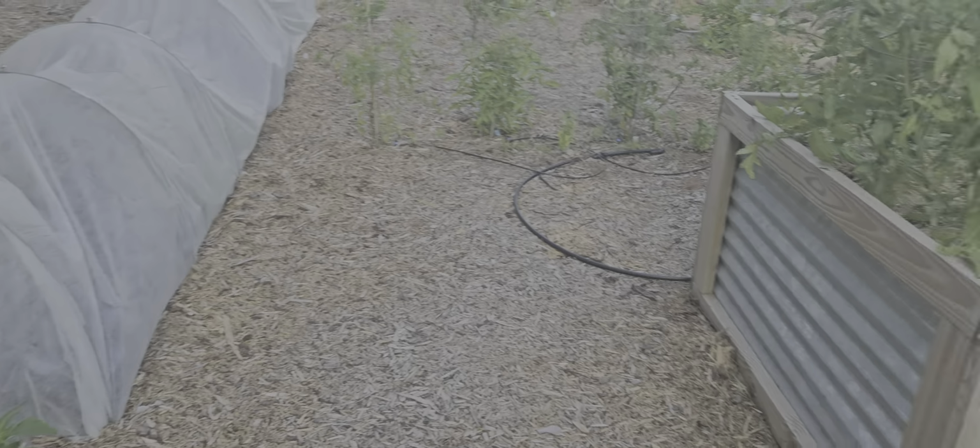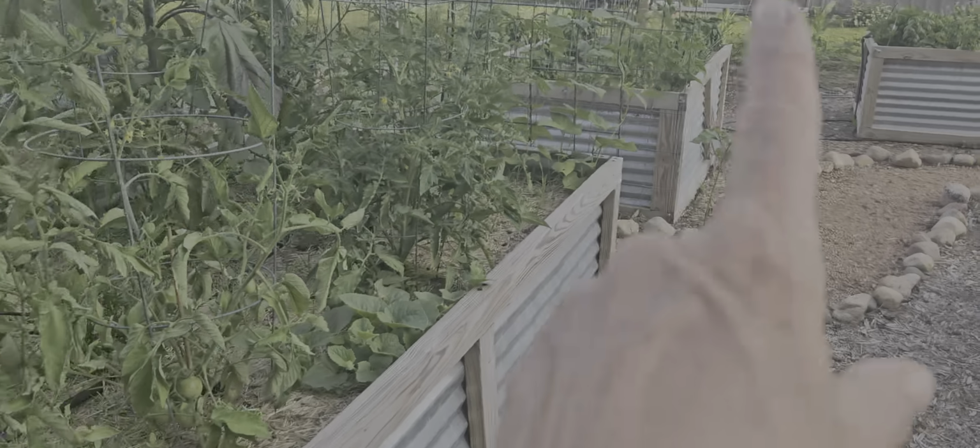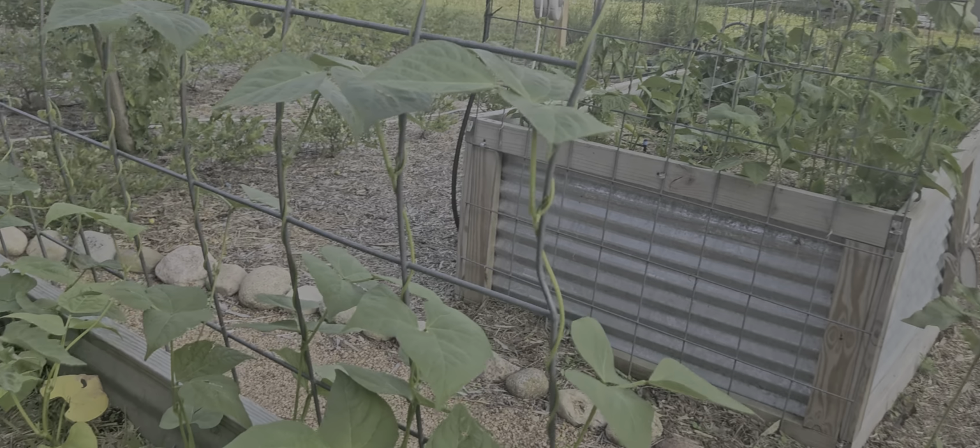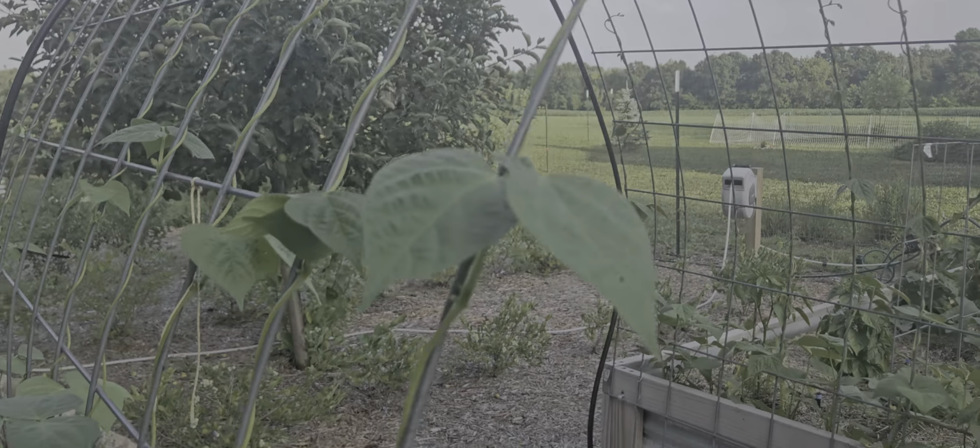This is the tomato bed right next to the pepper bed that has the bunnies. I have the green beans growing up the trellis.